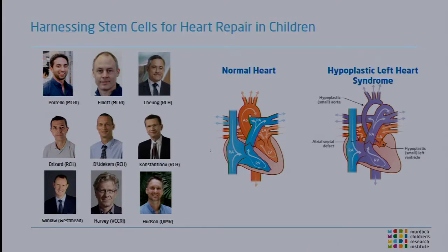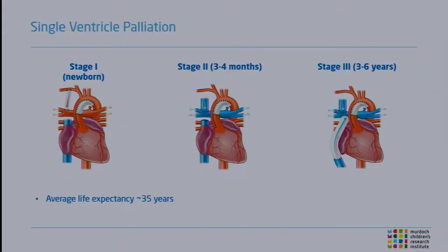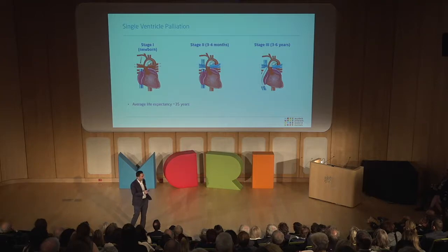And this condition is characterised by severe underdevelopment of the entire left side of the heart. These children are essentially born with half a heart. Left untreated, this condition is universally lethal. However, thanks to advances in the surgical management of these patients over the last 20 to 30 years, children with HLHS are now surviving into adulthood.